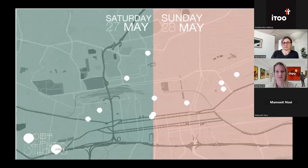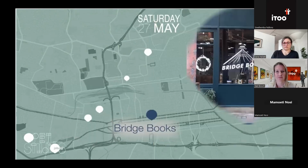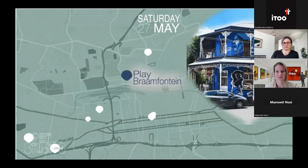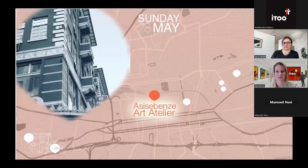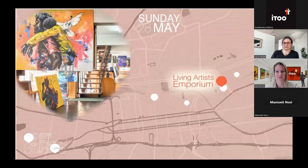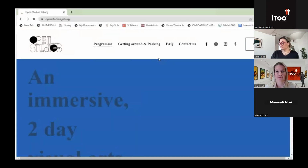The event runs over 2 days, with different spaces open on different days. On Saturday, the 27th of May, Bag Factory Artist Studios, Lillian Road Studios, Bridge Books, the Rand Club, Play Braamfontein, and the Creative Uprising at Transafrica will all be open. On Sunday, the 28th of May, Asisebenza Art Atelier, August House, Ellis House, Living Artists Emporium, and Victoria Yard will all be open.